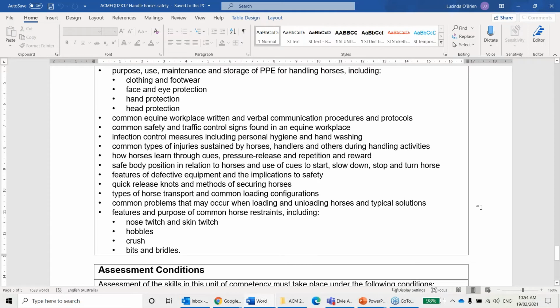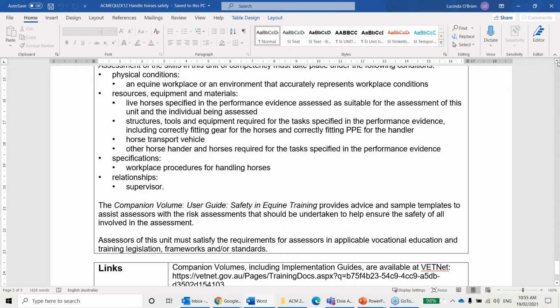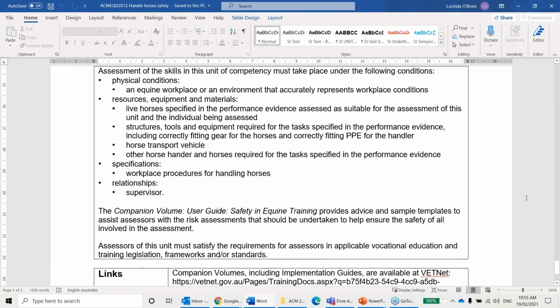And I'll just quickly show the assessment conditions before we open up for comment. So we've kept this as an equine workplace where you can simulate it if you want, the workplace, as long as you've got all those resources. So for the live animals, we've said live horses specified in the performance evidence assessed as suitable for the assessment of this unit and the individual being assessed. So don't bring out a stallion or a colt for this unit, because if something goes wrong, you will be held accountable for that. You've got to make sure you've done that.